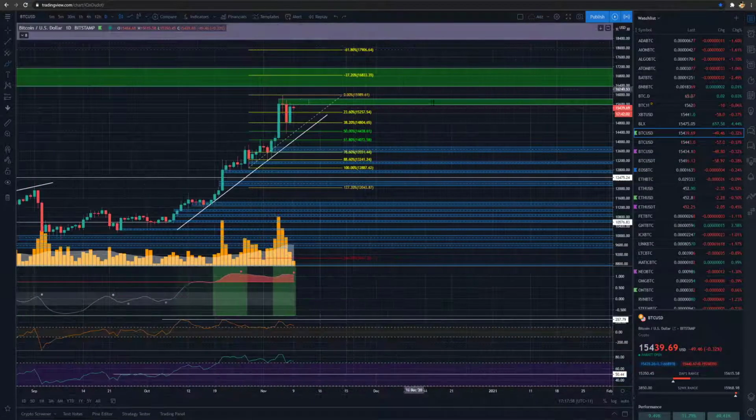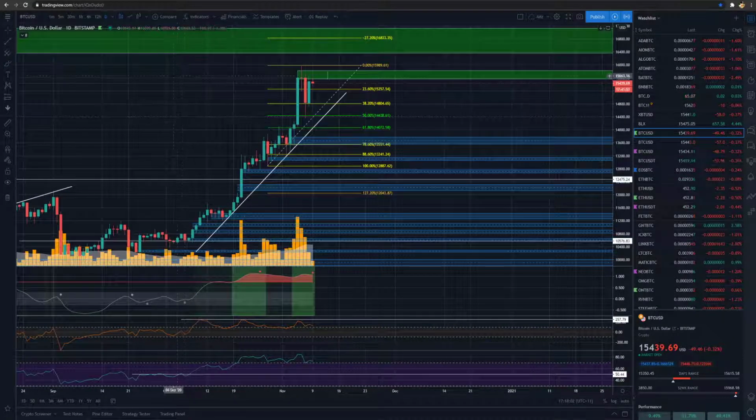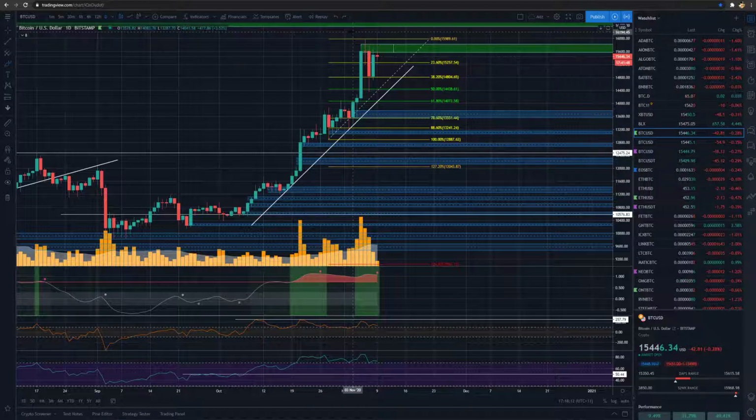There's a lot of areas that could be the area for an eventual pullback. Obviously, looking at this very sharp uptrend at the moment, if we do get a pullback towards our 50 fibs or even our 61.8 at 14, that would allow us to hold that trend line to the upside. But if we start breaking trends and testing demands, that would be even more healthy for BTC, in my opinion.